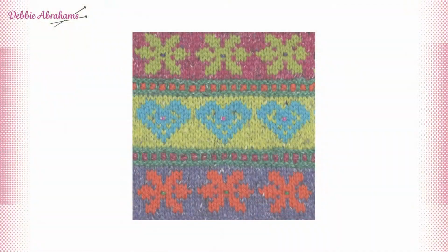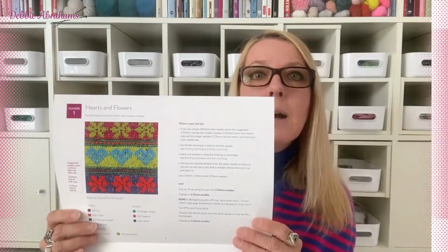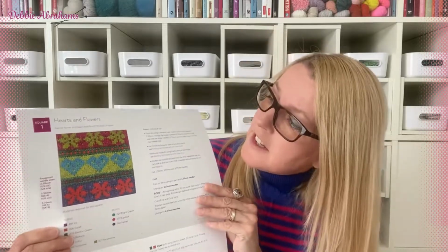So the squares this month that you have to knit, I'm just going to go through that, but there's lots of extra information in the written blog about this. Hearts and flowers is your first square. It's a Fair Isle square. You need to use the Fair Isle technique to knit this square, okay? So there are 3 bands of patterning. There are 2 flower motifs with hearts in the centre. There's a decorative slip stitch pattern in between here.